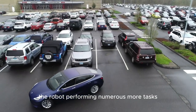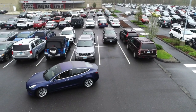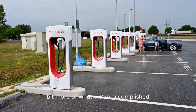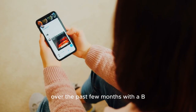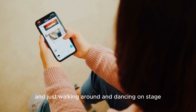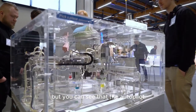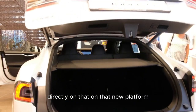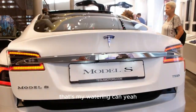The robot performing numerous more tasks. Yes, we wanted to demonstrate a little bit more of what we've accomplished over the past few months with a bee and just walking around and dancing on stage. It's just humble beginnings. You can see that the autopilot neural networks are just retrained, but directly on that new platform.